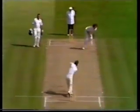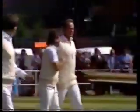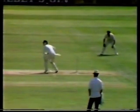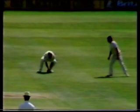Extra gully has been put in now. Ellison then to Holland. And that's out. Beautifully taken. A third catch to Phil Edmonds. Sensational end to that innings. It's all over in the space of an over. And Richard Ellison finishes with 6 wickets. Bob Holland goes, as they say, without troubling the scorers, to leave Australia 335 all out.